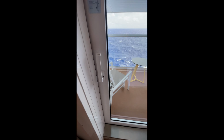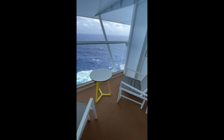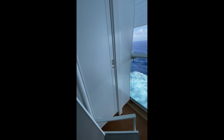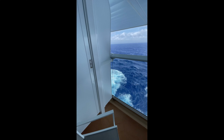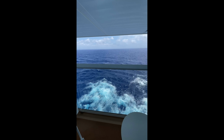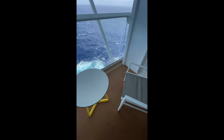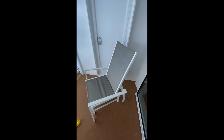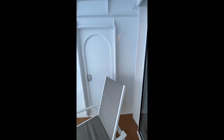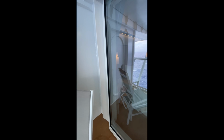Finally, let's take a look at the balcony. We love balcony cabins because we enjoy being able to step outside and enjoy the awesome sea views, taking in the fresh sea air, and just relaxing. Our balcony was perfectly suited for all of that. The size was pretty standard. It came with 2 lounge chairs and a table. The lounge chairs had a warning to not lay them all the way back. Why? I don't know. But we complied. Overall, the balcony was about what we expected.